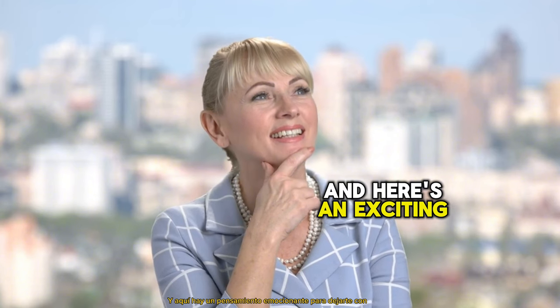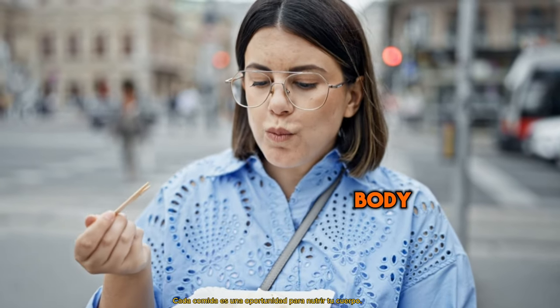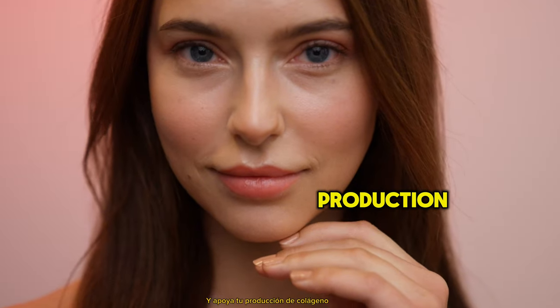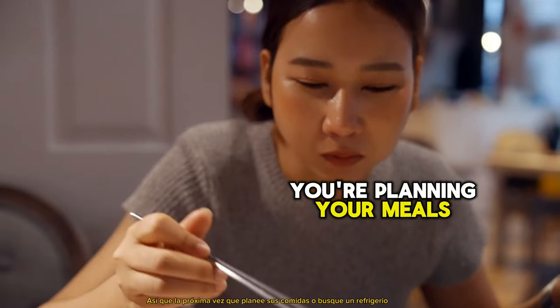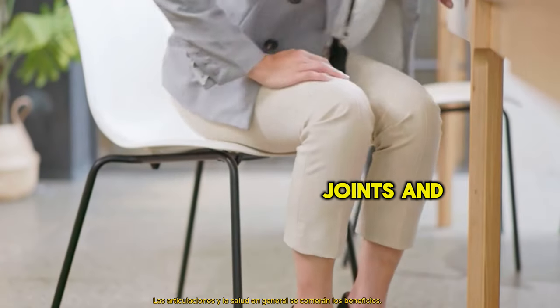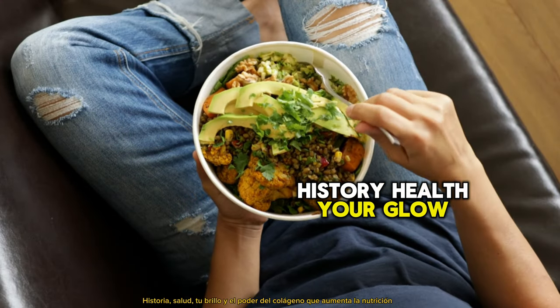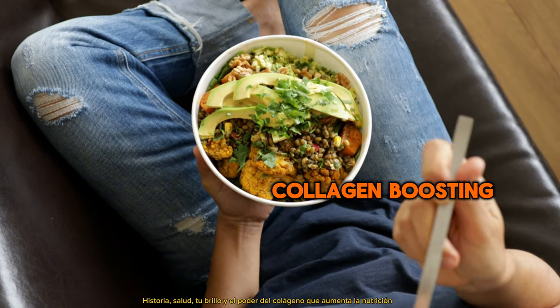And here's an exciting thought to leave you with. Every meal is an opportunity to nourish your body and support your collagen production. So, the next time you're planning your meals or reaching for a snack, think collagen. Your skin, joints, and overall health will reap the benefits. Here's to your health, your glow, and the power of collagen-boosting nutrition.